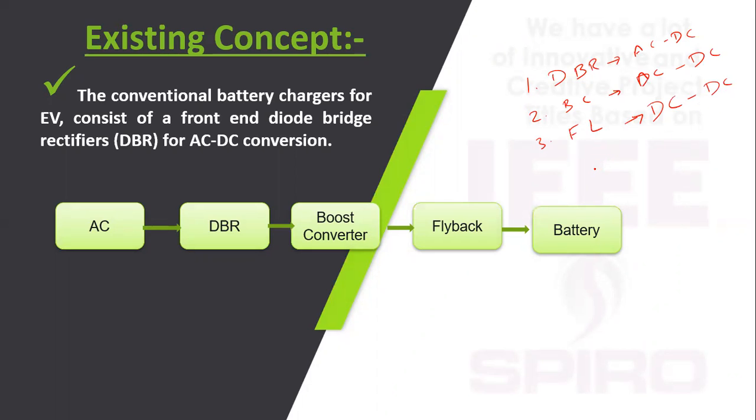By using the current controller, the signal is fed into the flyback converter. It is capable of reducing the voltage given to the battery according to the battery capacity. In case we are using a 48 volt battery, we have to reduce the boosted voltage from the boost converter to 48 volts by using the flyback converter. The flyback converter also has an advantage: it reduces electromagnetic interference because it has a coupled inductor.